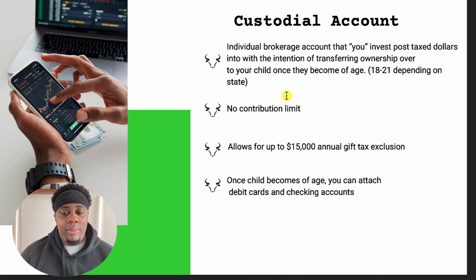So this is an account that I have currently set up for my daughter, and that's what I plan on doing. Once she becomes of age, probably buy her first car with it, or get like a rental property for her to stay in while she's in college, and just kind of go from there.